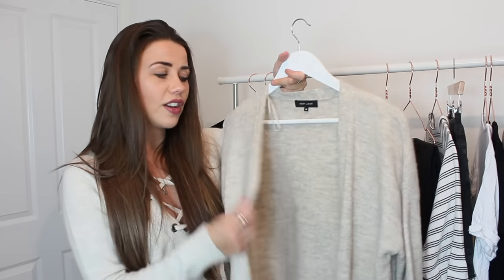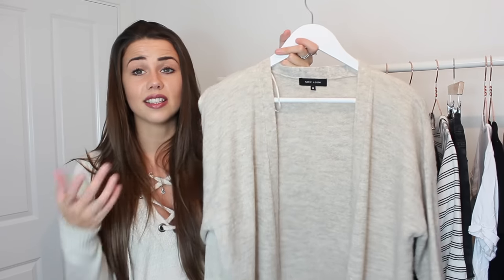I find that sometimes, I know I keep mentioning holidays, but if I'm on holiday in the morning, I like to just put a cardigan over my bikini just to eat breakfast, and then I find it's really good for the evenings. I like wearing this instead of a coat because it's warm and it means that you don't have to layer up too much.